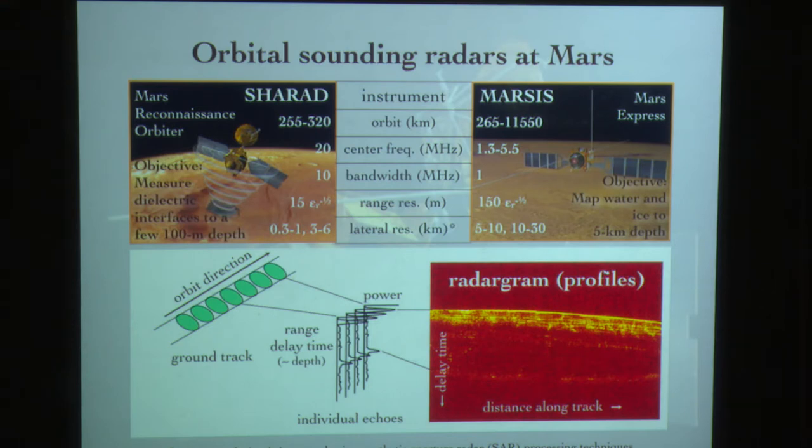At the surface, you get a footprint of the radar that can be fairly fine in line through synthetic aperture processing of the radar. So down to 300 meters or so, up to a kilometer. But the lateral resolution cross line is about 3 to 6 kilometers. In contrast, MARSIS is somewhat coarser: 5 to 10 kilometers in line, and then 10 to 30 in the cross line direction. That one seems to be dying.